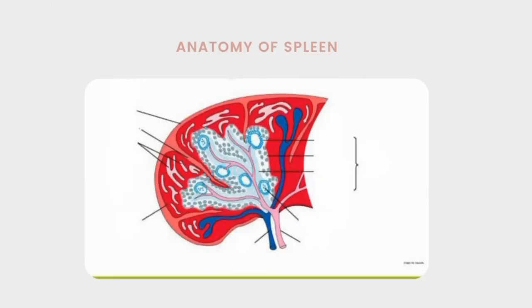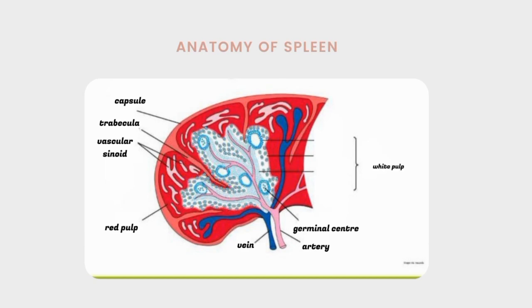Next is the structure of the spleen. The spleen consists of capsule, trabeculae, vascular sinusoids, red pulp, vein, artery, germinal center, and a part called white pulp that consists of primary follicle, marginal zone, and periarteriolar lymphoid sheaths, also known as PALS.